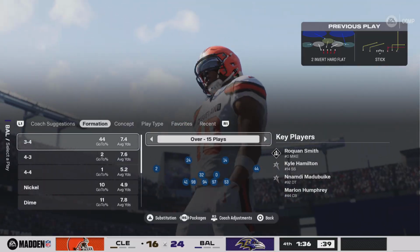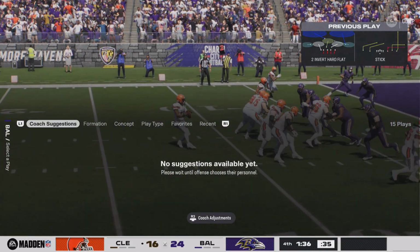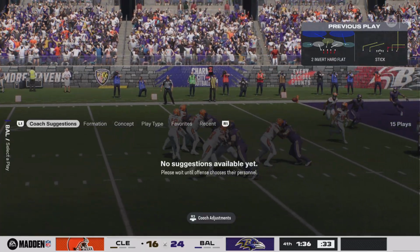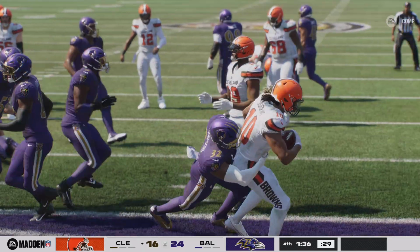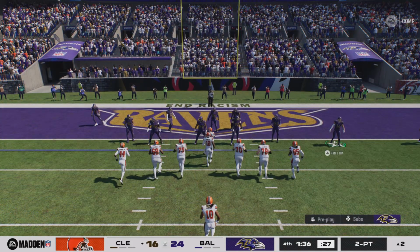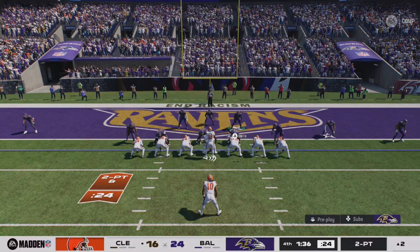Well, that was step one. The offense did their job, get this thing back within one possession, so they're still alive. But now they've got to find a way to get a little bit of luck and find a way to get the ball back, and it's not going to be easy. Well, here we go. The Browns will go for two here.